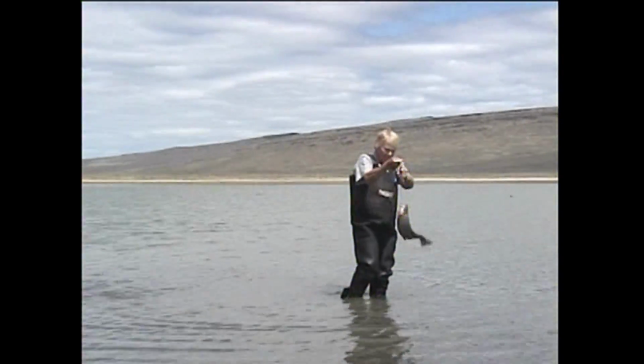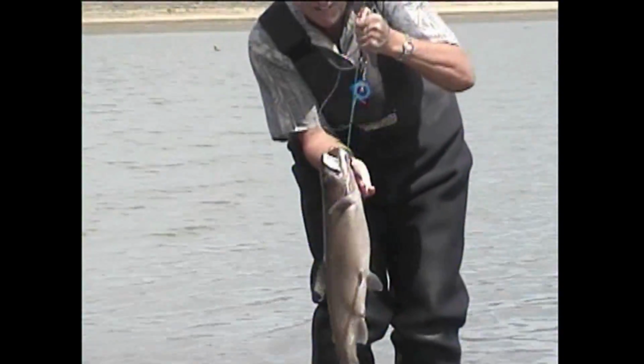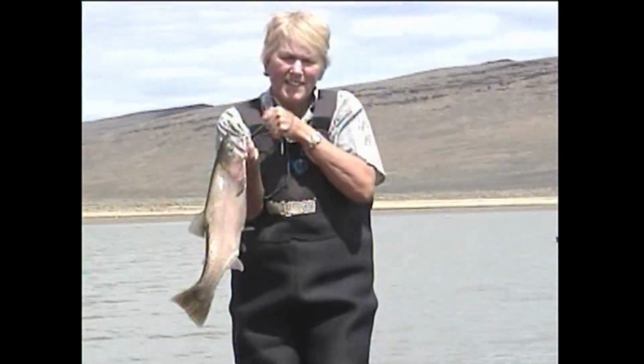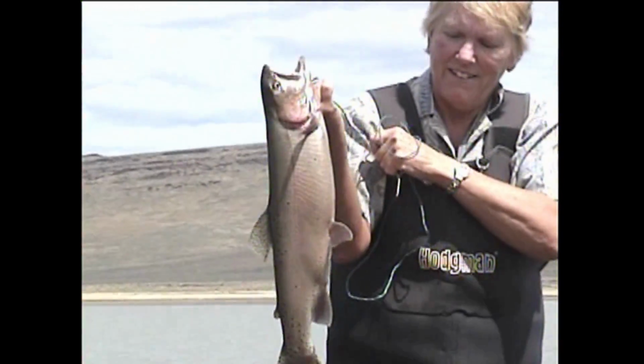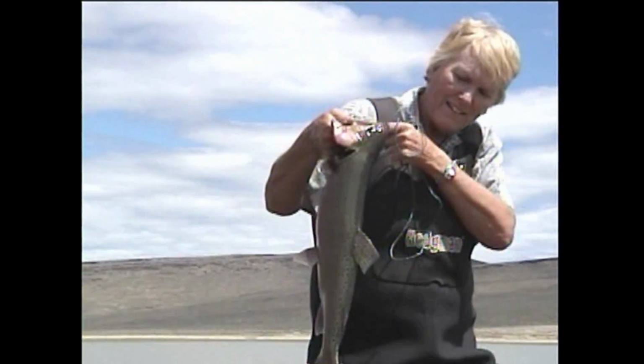Marge goes out and gets her prize cutthroat trout that she had caught here a little bit ago. And wow, what a fish. That is really the nicest one we caught on this trip in Man Lake. And that's going to make some darn good eating.